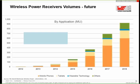Out of this market research and also from customer discussions, we see two trends. One is going in the direction of the wearables, and the other is going in the direction of medium power, meaning between 100 and 200 watts. There are a lot of applications which would like to use this technology, either in a proprietary solution or with a standard.